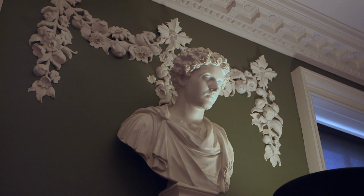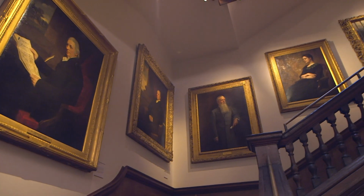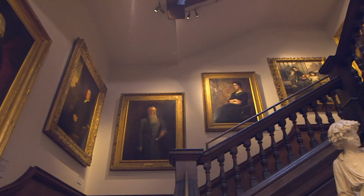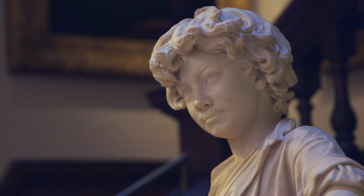So the art that lines the walls is by some of the great artists of the 18th century. So you have 21-year-old Thomas Gainsborough, Joshua Reynolds, Thomas Hudson, Allan Ramsay. It's really the beginnings of the British art world as we understand it today.